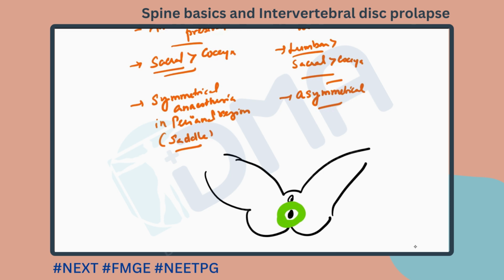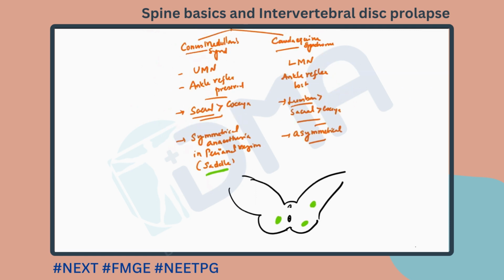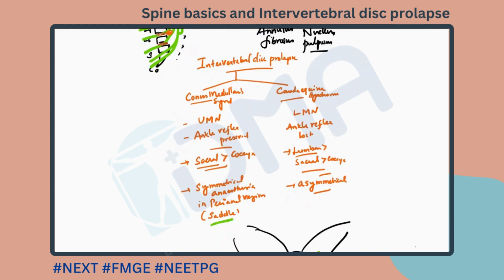But if you take cauda equina syndrome, the patient will have anesthesia like this. The patient will have anesthesia here, so the areas will be asymmetrical. So that is the difference between conus medullaris and cauda equina syndrome. Symmetrical anesthesia is also called saddle anesthesia. Okay. So this is about intervertebral disc prolapse.